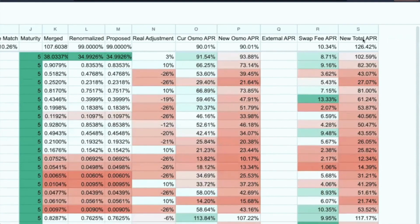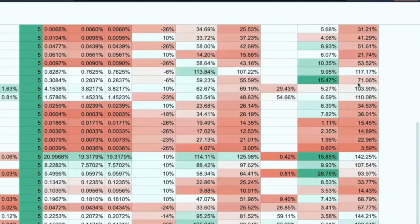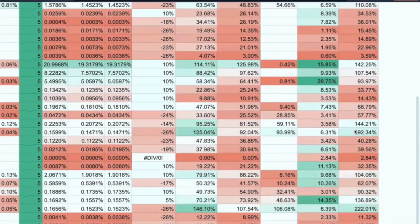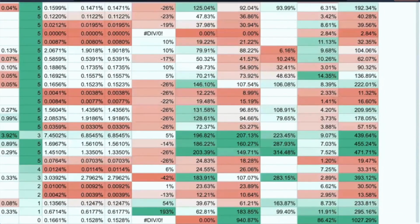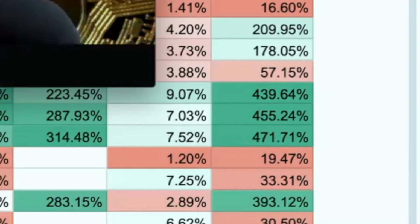And then we jump to the last column, which is the end column on the right, which is column S, new total APR. So this is what the total APR is going to be for both assets, what it comes to combined. And if we scroll down, you can see these ones in green, and there's another one here also in green. This pool is paying 1,027.29%, which is ridiculous. Now, this pool here is 471.71%, 455.24, 439.64.